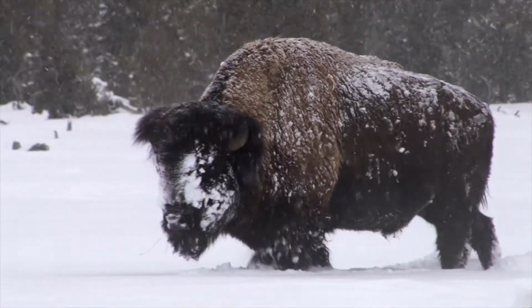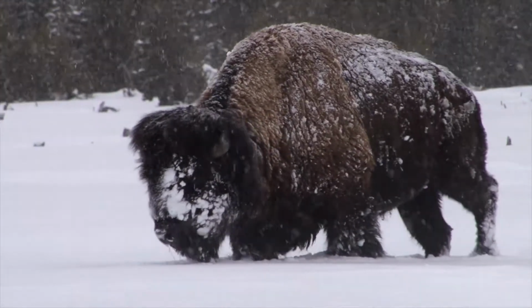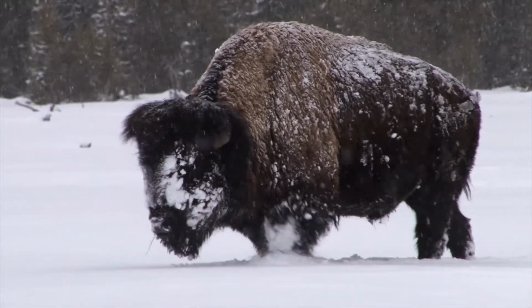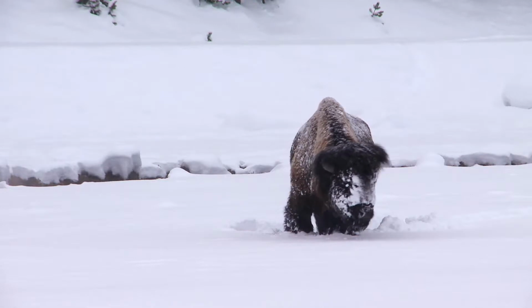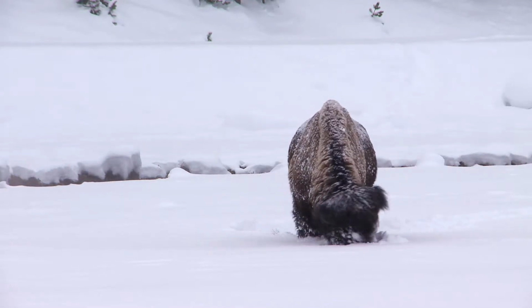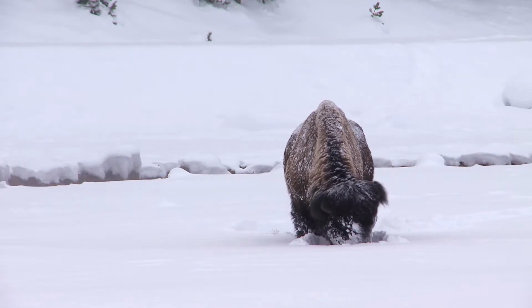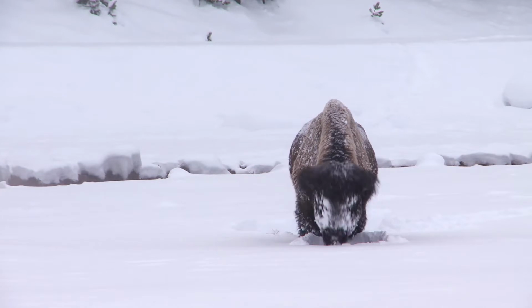They are amazing in their ability to survive and adapt to such a harsh climate here. We get a lot of snow in Yellowstone, but they have a large hump on their back, and there's bone and muscle in that hump. It allows them to dip their huge head down into the snow completely and just snow plow the snow out of the way to get to the grass.